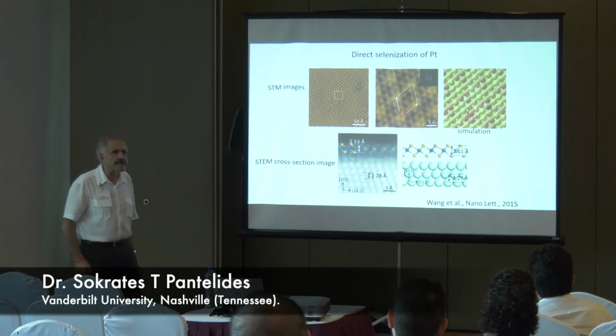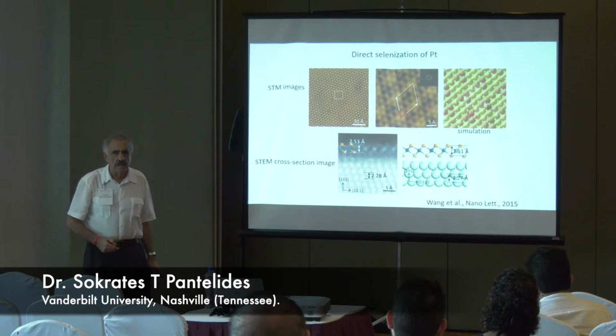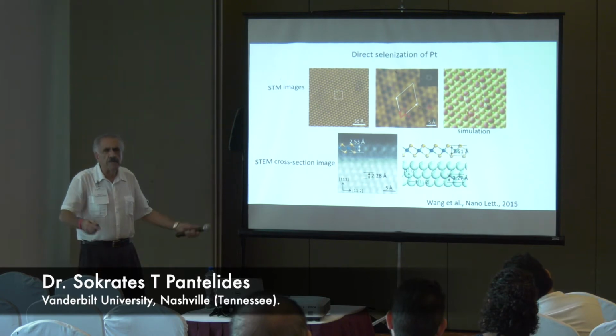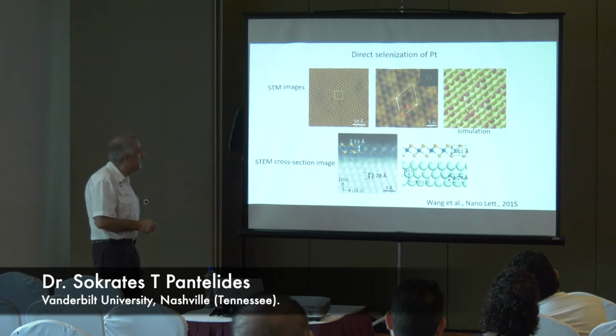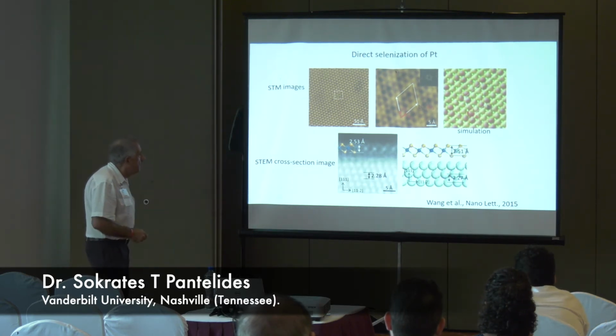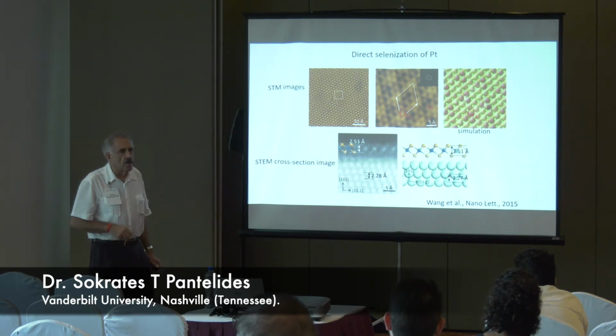Direct selenization of platinum. Analog of oxidation. Selenium is in the same column as oxygen. So if you just evaporate some selenium and heat it, anneal it, it's like putting oxygen on it and it oxidizes. Well, it selenizes. And you get this STM image. This one, well, this is 50 angstroms, 5 angstroms. You look in here. We tried many structures, and we found a structure that could reproduce the image, but we were not 100% sure if we formed a platinum selenide or it was something else.